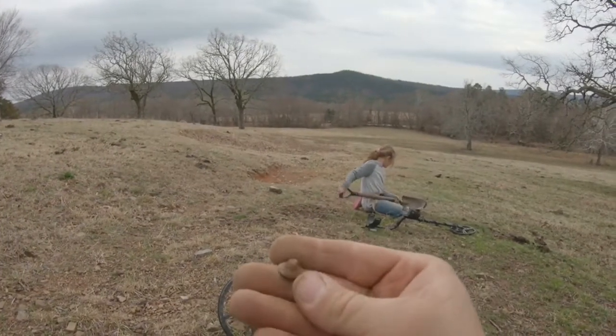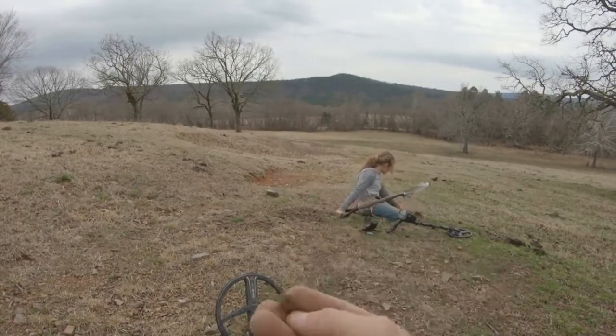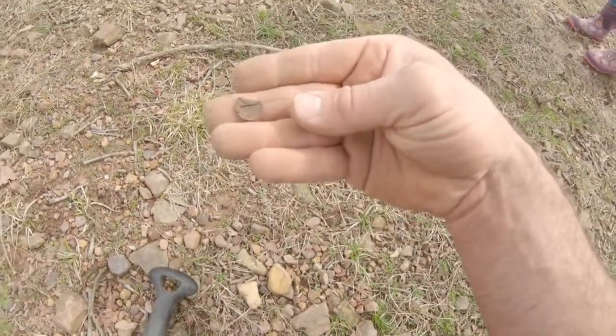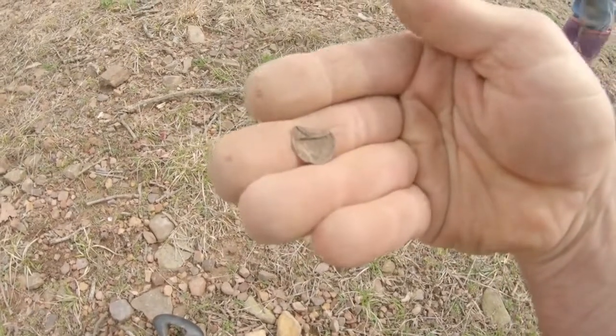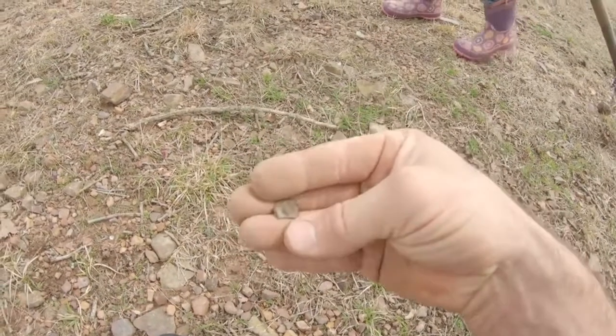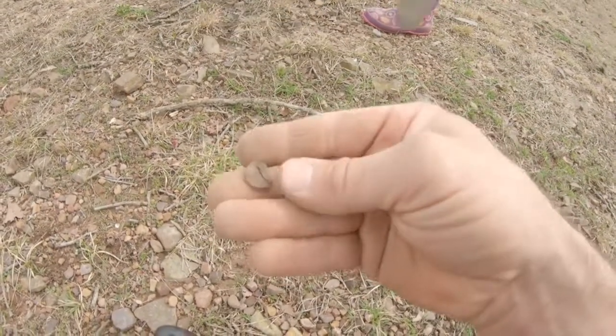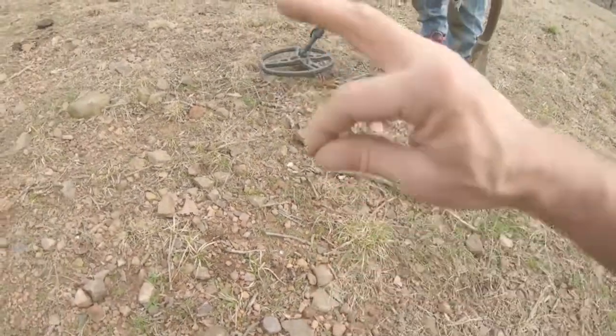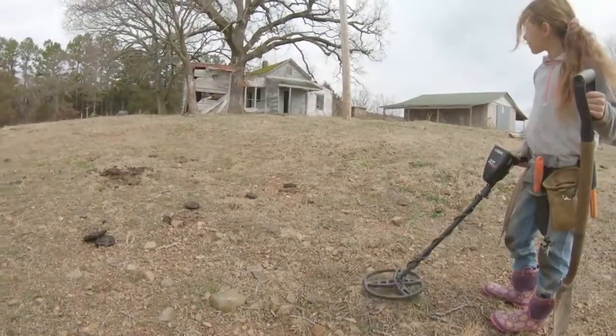I can't tell what kind of back that is. Their train button, like, just literally on top of the gravel. No digging here. That's just a piece of it. I guess it's a two-piece button, because that's the top end. They might actually have had a clothesline right in here, I think.